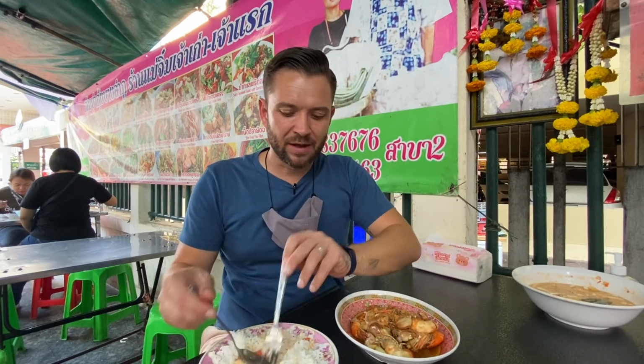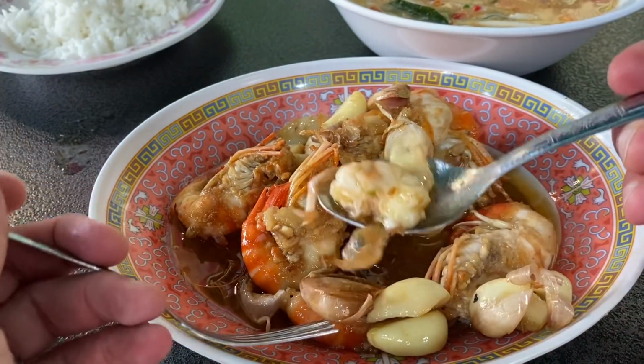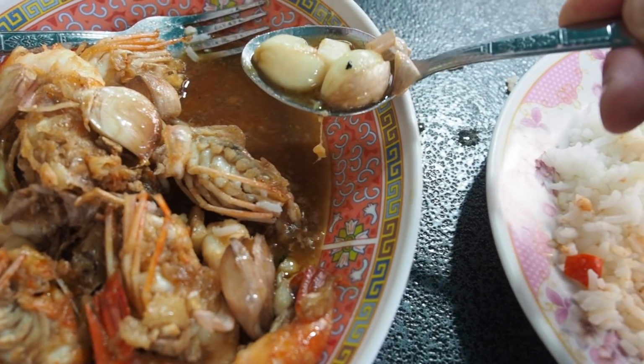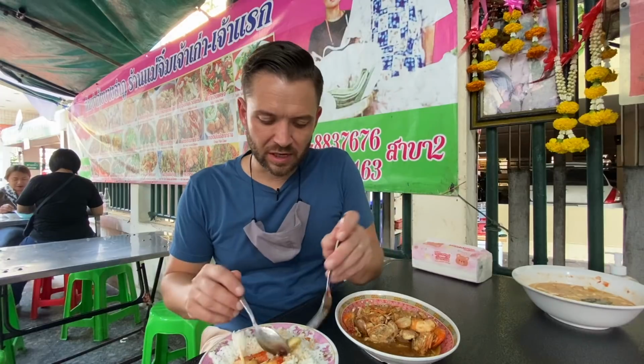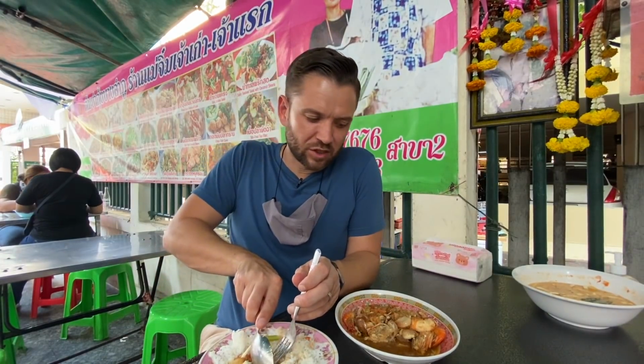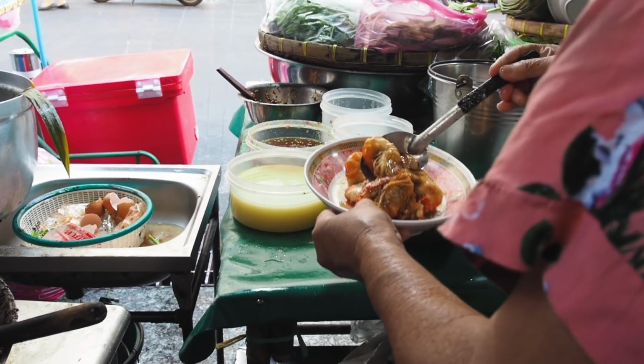Right, next up I'm going to try the Kratiam. I've got a prawn. I'm going to get some of this sauce. I'll get some of the garlic as well. So again, I've just taken a prawn off the tail and took the head off. The garlic's gone kind of caramelized, kind of mushy. It's almost like roasted garlic.